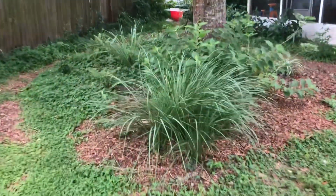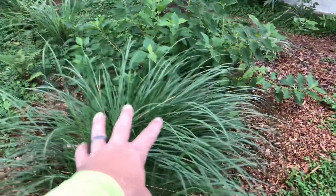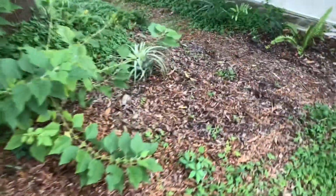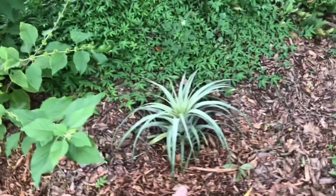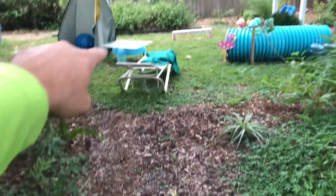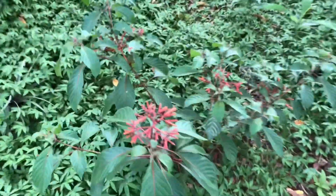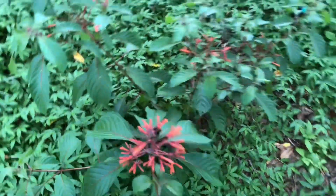Let's see, around the oak tree here I've got Fakahatchee grass that I planted, more beautyberry, a lot of bromeliads, Tillandsia triculata, and just kind of these like 2 paths that go on either side of my laurel oak here. Firebush. Hummingbirds really like that one.